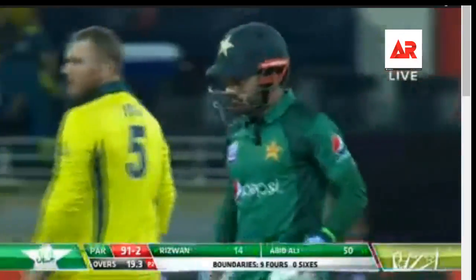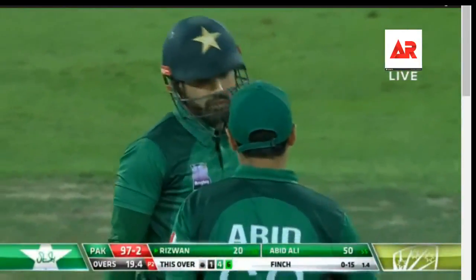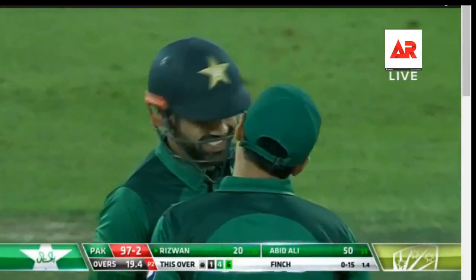Three fours now for Rizwan. He's done well, yeah. He picked it up way outside off. And this is what result of sweeping can be. Spinner dropping it fractionally short, and he's pounced on it and finds the mid-wicket boundary, so this is turning out to be a real little gem here from Rizwan.